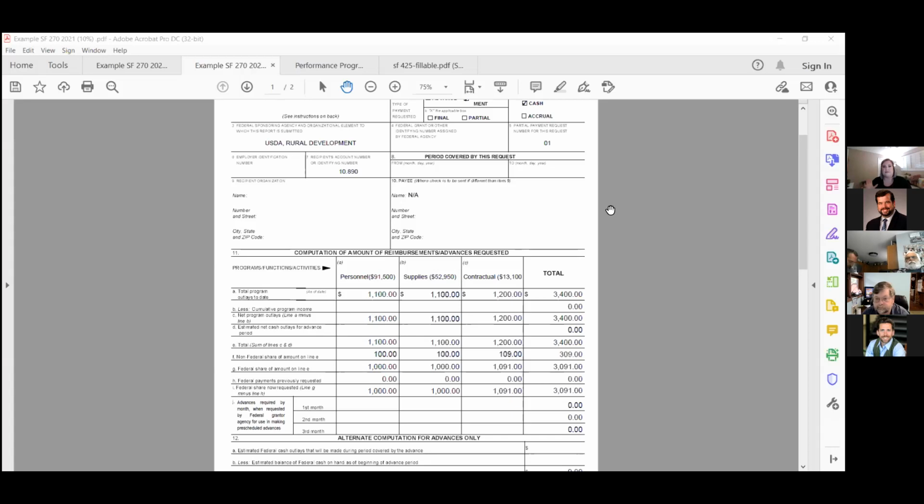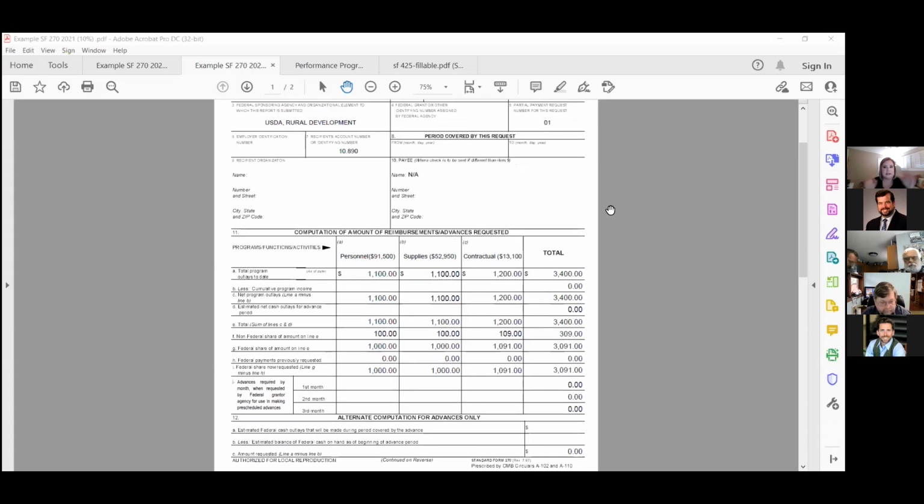If you only did a small portion of in-kind match in your original budget, you can't now do more in-kind. You have to stick with the amounts that you set in there originally. Or if you didn't do any in-kind, you can't suddenly now do it. You have to stick with your cash match if you didn't do any in-kind initially.